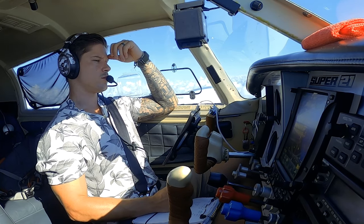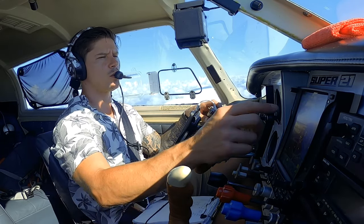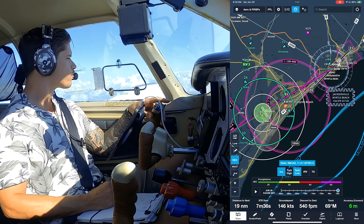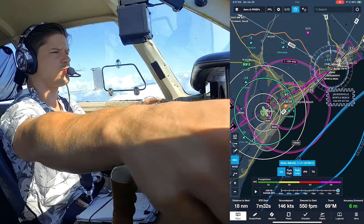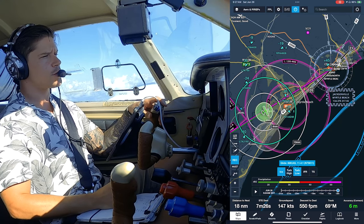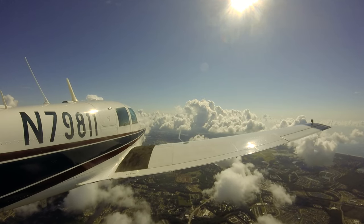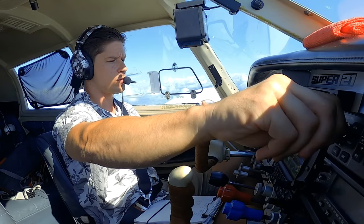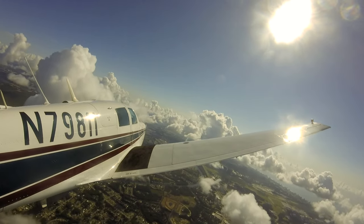November 811, contact Myrtle Approach, 119.2. 119.2, Mooney 79811. Myrtle Beach Approach, Mooney 79811, 4,000. Mooney 79811, Myrtle Approach. The Myrtle altimeter 3014. You can expect lower once you're past departures at Myrtle, about another 10 miles. Alright, 3014, and roger, 79811. Mooney 811, fly heading 050, vector for right downwind. 050, Mooney 811. Alrighty, 050, go to heading mode. He's gonna vector us for a right downwind.